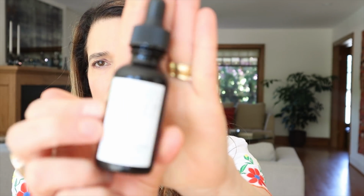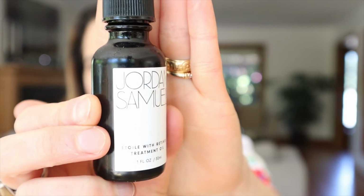So the next category of product that I like to use for anti-aging are retinoids. You've heard me talk about the Pestle and Mortar Superstar and the Jordan Samuel retinol, a toile with retinol, which I really, really adore. So I have a video already where I talk about retinols. I have a retinol update or retinoid update. So I will go ahead and link that below because I don't want to go into too much about specifics about all these products. I just more want to tell you what I'm doing. And then if you have any questions for me, definitely ask below.